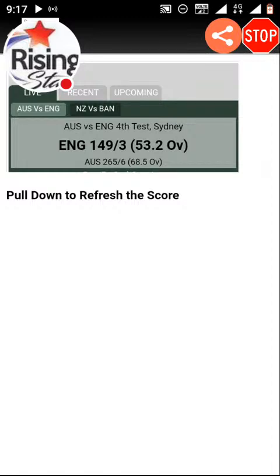Green again. And Root stays back in the crease and plays it late. And brilliant fielding by Lyon away to his left at backward point. Makes the save and keeps Root grounded. Was like a goalkeeper there, wasn't he? Yeah. Saving one from the top corner.